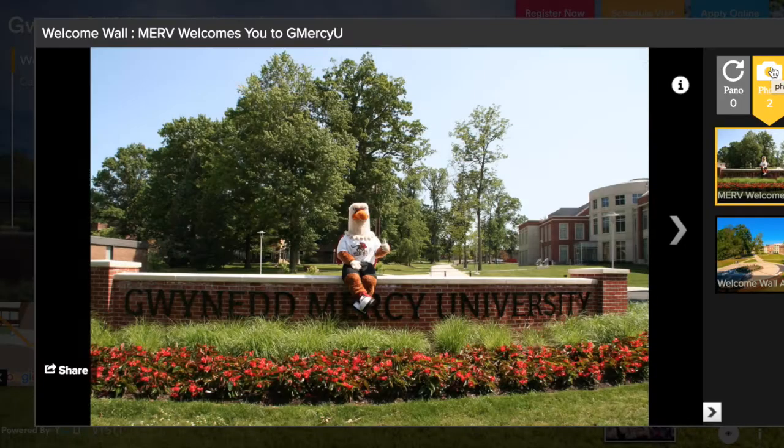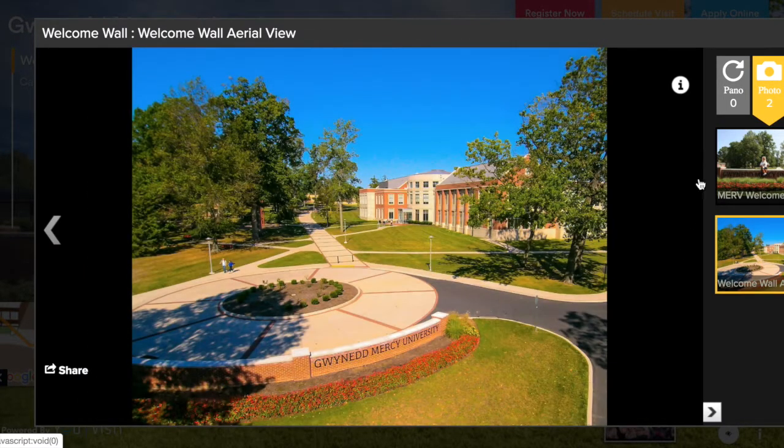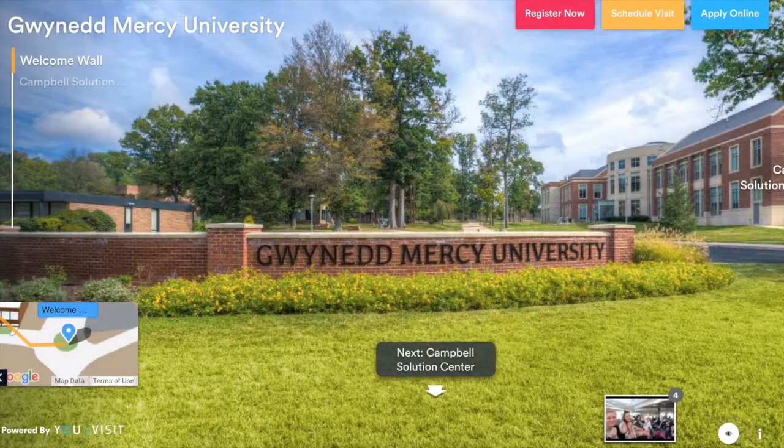Let's begin our tour. Our first stop is the infamous Welcome Wall. It's the best spot to get the perfect picture, whether you're a freshman during orientation week or a senior taking graduation pictures. When the sun's out, so are the selfies.